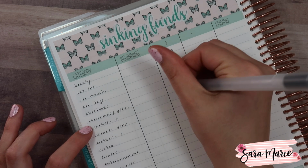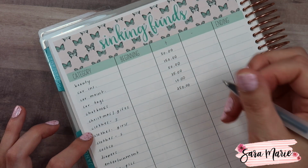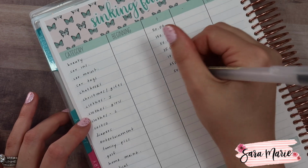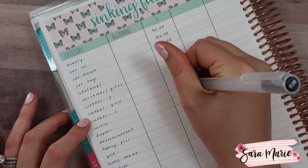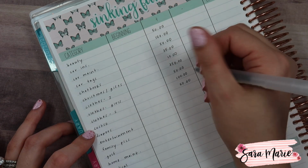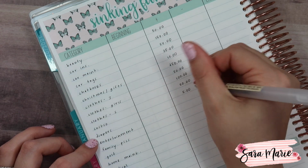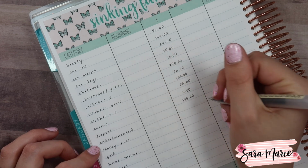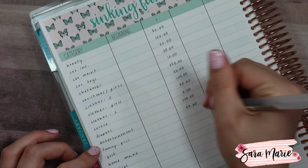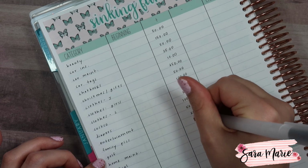Next is Christmas and gifts, and we do $250 per month. This has been a pretty decent amount for us. Next is clothes. So clothes we'll do $50 per person. So $50 for Jason, $100 for both girls, and then $50 for me. Costco is $5 per month. Diapers is going to be $100. Entertainment, we have been doing $50 per month. Family pictures, $25. Golf is $25.